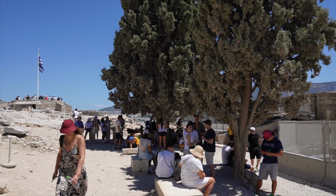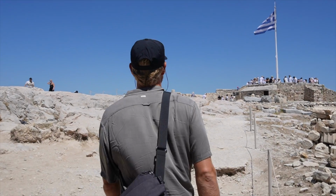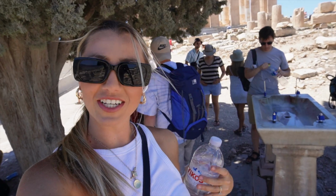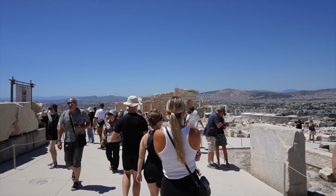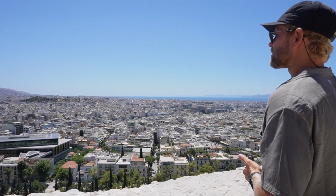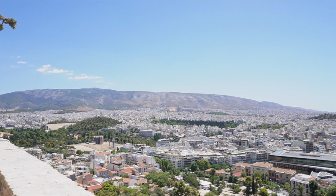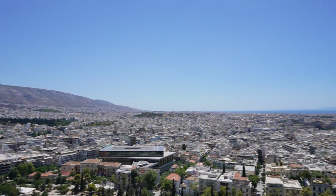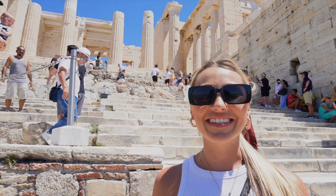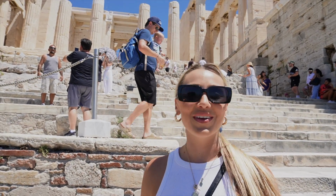Look at all these people clamming under these two little trees just to get some shade. It is wildly hot, so I highly recommend coming in the morning or the afternoon. Suggest bringing some water if you do come up here. They have fountains you can fill up with. It is insane how big this city really is. It just goes for miles and miles all around, 360 degrees. We're heading back down and out of the Acropolis to go and do some shopping in the city, but definitely worth the experience. There's nothing quite like this.